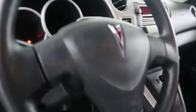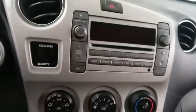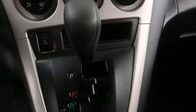Inside now. You have cruise controls mounted to the steering wheel, full stereo, that includes a CD player and auxiliary input, climate control, and your automatic transmission is here.